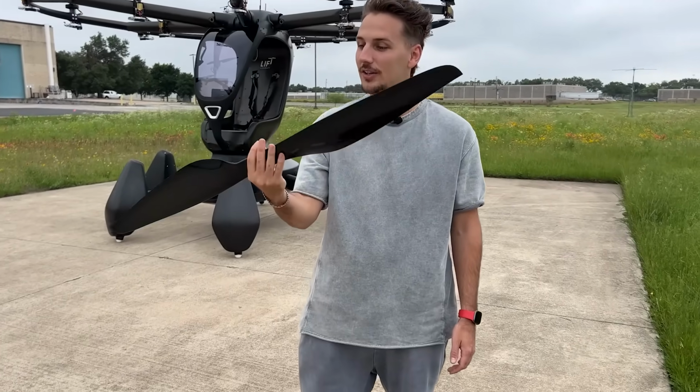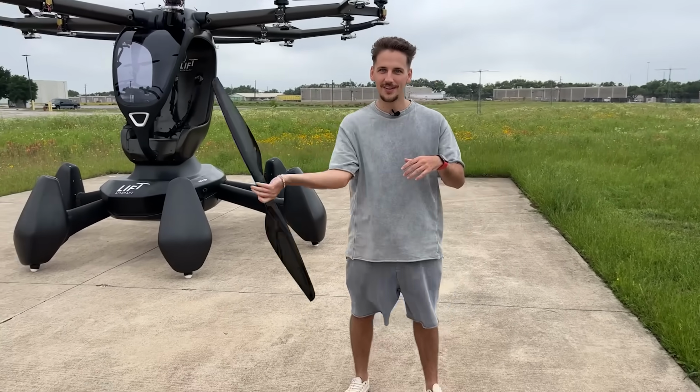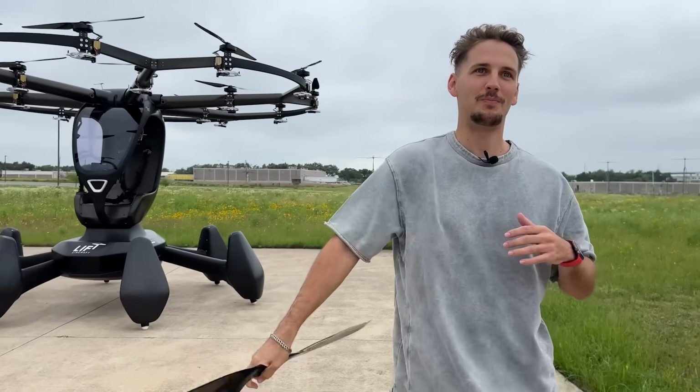This is absurdly lightweight. These are the propellers. This is also carbon fiber, but it's pretty cool. It feels like a weapon, you know? You can cut up some cucumbers. It feels like someone wants to come into my house. I don't have a gun, but I got a propeller.